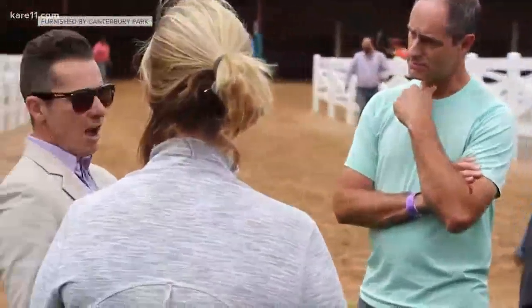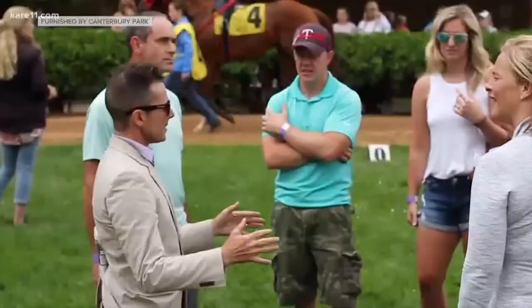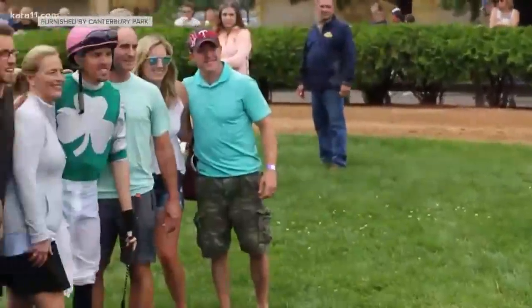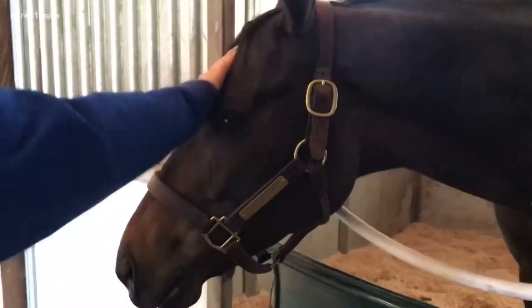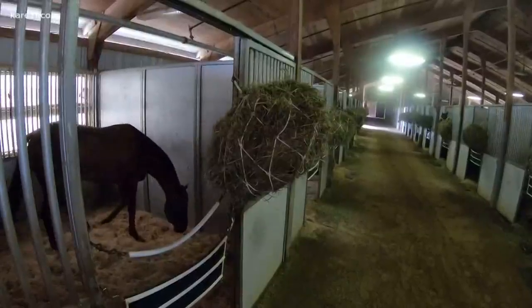Walk us through what the experience is like for the tour, from beginning to end. Well, we all meet at the front side in the lobby at Canterbury Park. We get on a trolley that holds about 40 people, and then we drive over here to the stable area, and then we come into a barn like Joel's, and then we all walk around, and I narrate to the group exactly what's going on inside the barn.